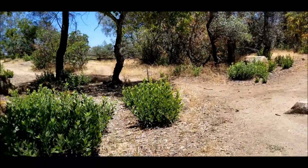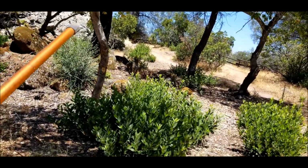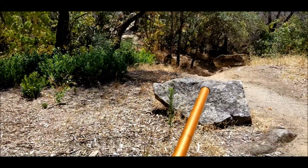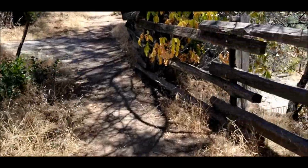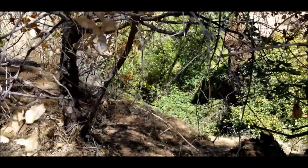Okay, so now we have not 1, not 2, not 3, but 4 options. There's a trail that goes there, there's a trail that goes there, there's a trail that goes that way, and there's one that goes down there. We all know what happens when you take the low trail, so let's take the high trail first. Oh yeah, because down there is that icky water.